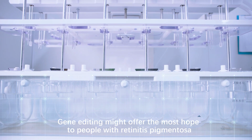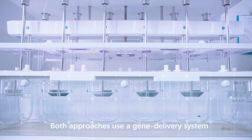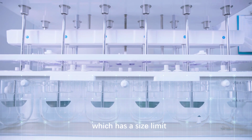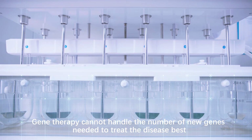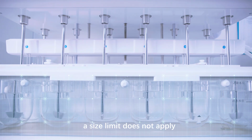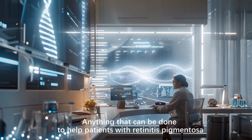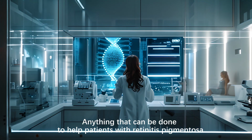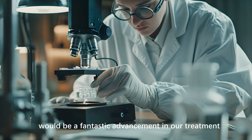Gene editing might offer the most hope to people with retinitis pigmentosa. Both approaches use a gene delivery system, which has a size limit. Gene therapy cannot handle the number of new genes needed to treat the disease best, Roller explained. Since gene editing modifies the existing genetic information, a size limit does not apply, greatly expanding the range of treatment options. Anything that can be done to help patients with retinitis pigmentosa would be a fantastic advancement in our treatment.